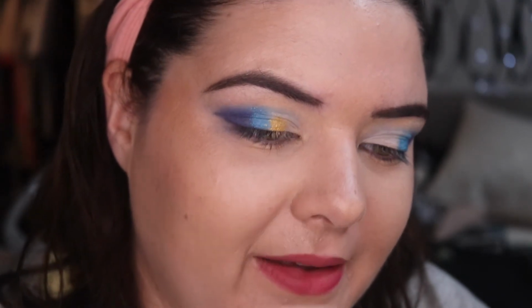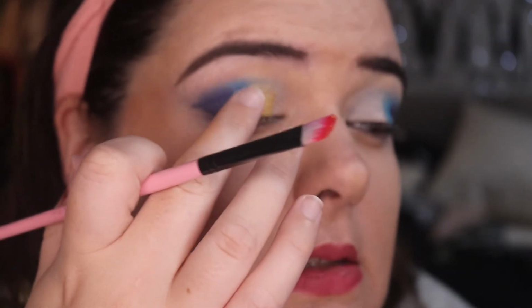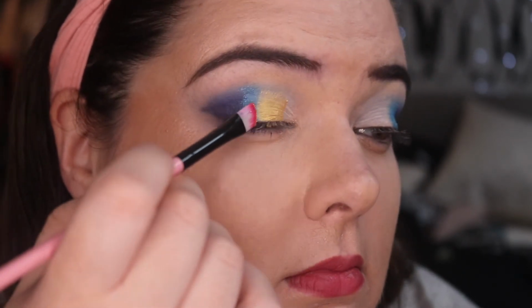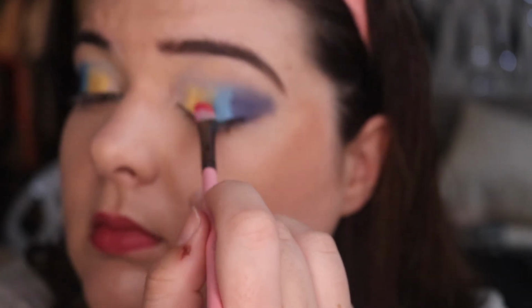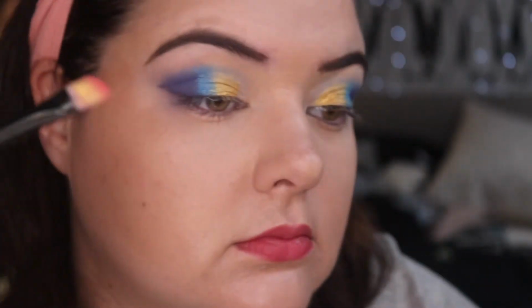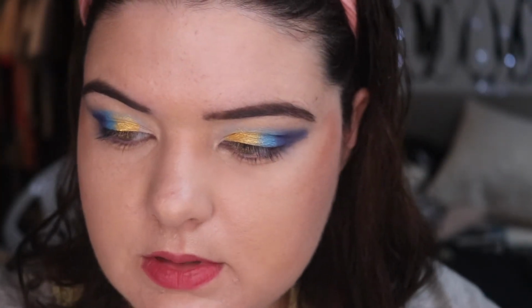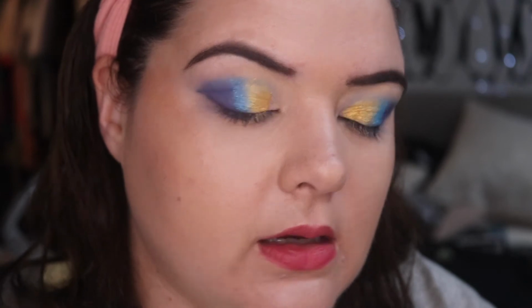I can feel the fallout going on my face. And then I'm just going to tap it, because I just want it to sort of meld in. See, like a little melding moment. And then I'm just going to go in and put something on the inner corner. Should I do white rhino? Or should I bring the blue in? I'm going to use Skywalker. I just love this shade.